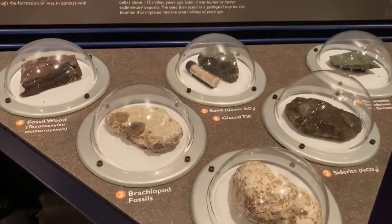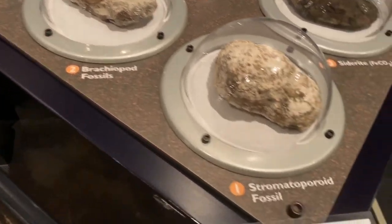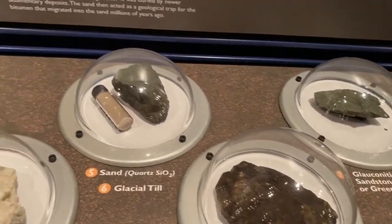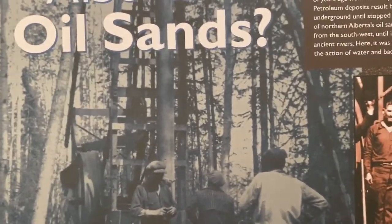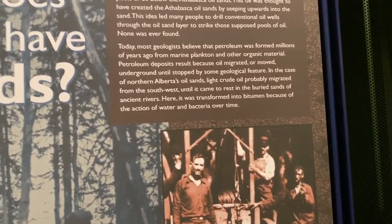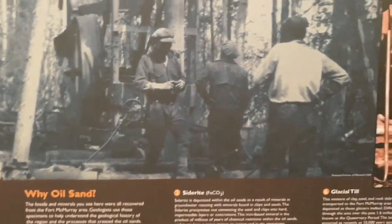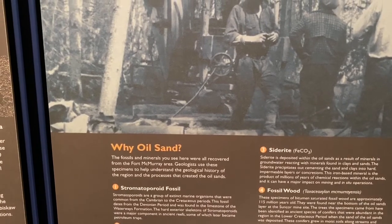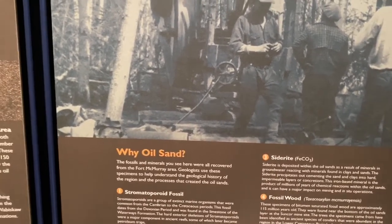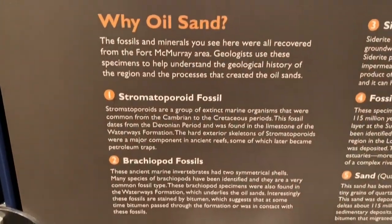These are all the stones in the land, the fossil wood. There are all these kinds of fossils that you can find in Alberta sand. Why does Alberta have oil sands? Because we have plenty of fossils. The fossils and minerals you see here were all recovered from the Fort McMurray area. Geologists use these specimens to help understand the geological history of the region and the processes that created the oil sand. These are all the fossils, right? That's why they know that there's oil.